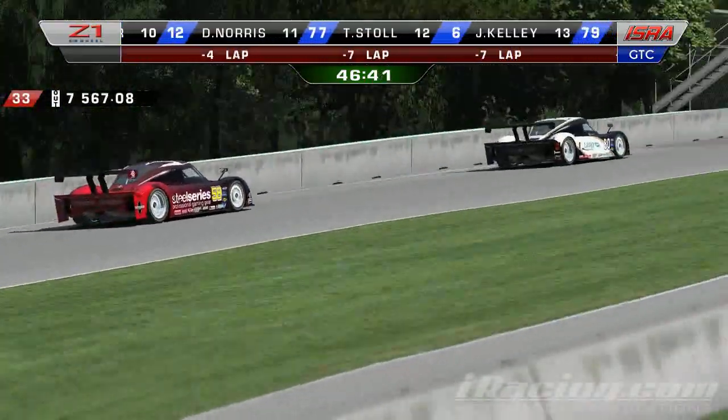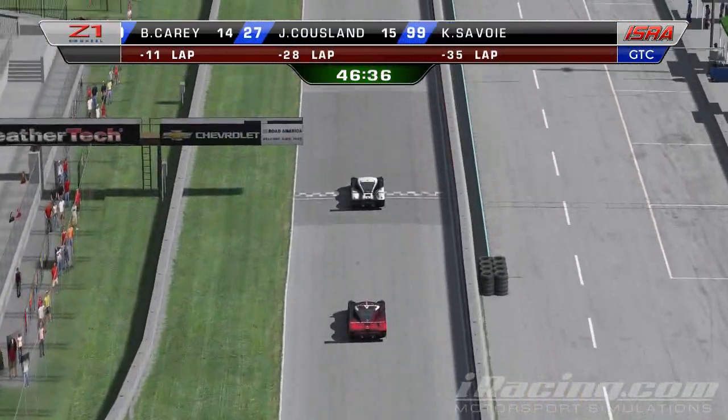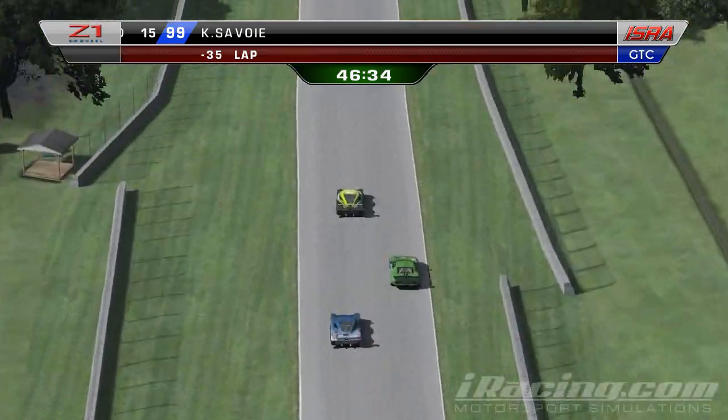Doesn't look like he got much better exit speed, so he might be able to pull the draft and get alongside, but no, it looks like Muniz has it as far as distance goes.